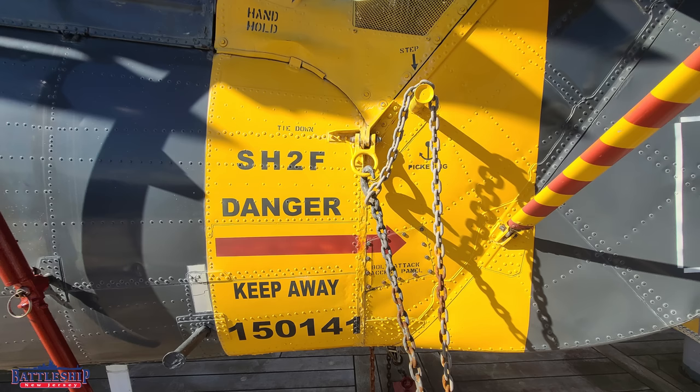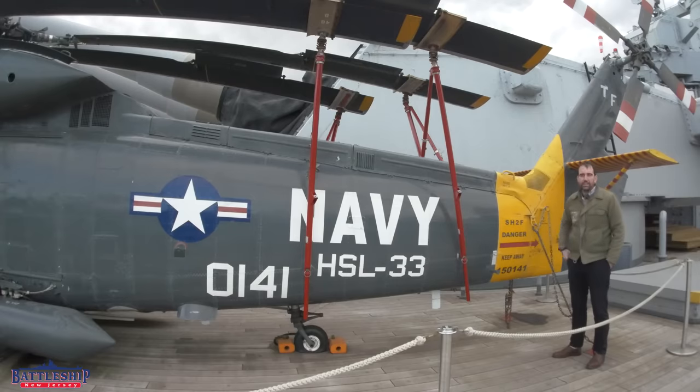So that's S for anti-submarine, H for helicopter number 2, and then F is the model, with the first production series being A, and then every major modification getting another letter after that. So the F happened to be the anti-submarine model of this. So just this little information here tells us a lot about the airframe itself.